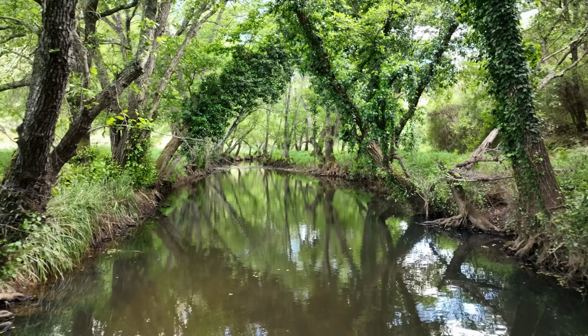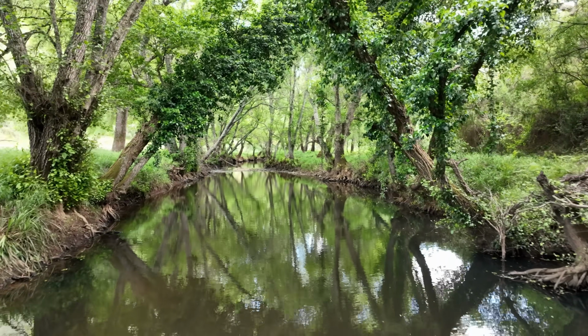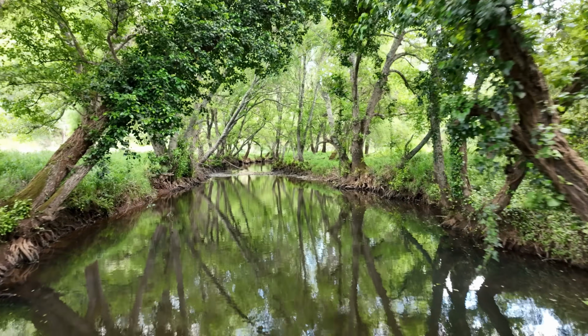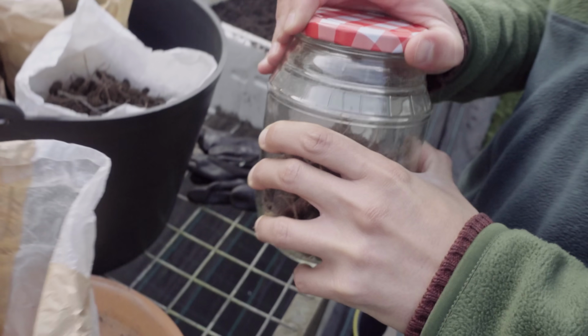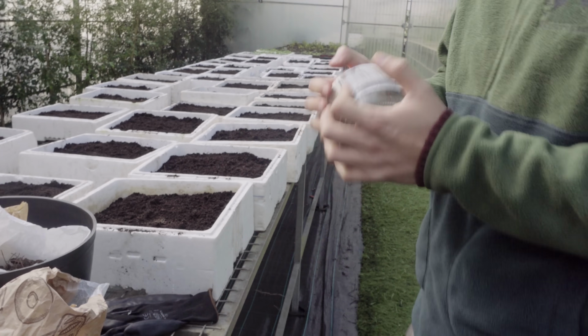Also, we have advanced with the native plant nursery. So in the last vlog I told you we finally got the license so that we could collect seeds of these riparian tree species along the river, and we have collected mainly from ash trees, Fraxinus angustifolia, but also alder trees, Alnus glutinosa.